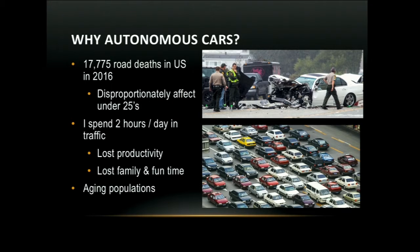And that disproportionately affects young people. But also, more personally, I have to commute 2 hours every day, and I'd love to have that time back.